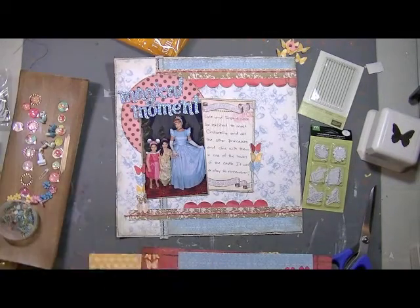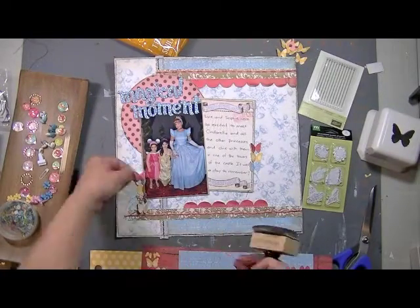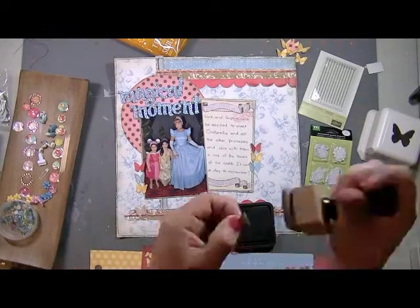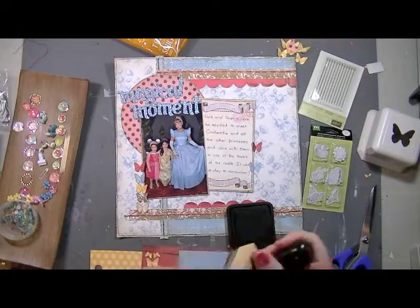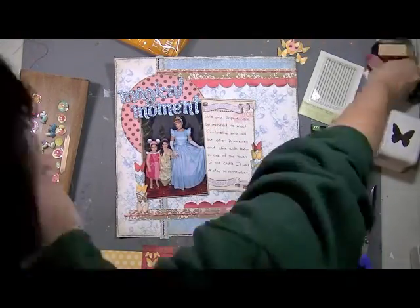It blends in the yellow, and I think I added yellow in other elements later on. So now I am inking the edges of all of those butterflies. I fold them in half to do that. It makes it a lot easier and quicker. And you can get into the little edges of the butterfly wings at the very top. You usually can't get into those, but if you fold it in half, you can.